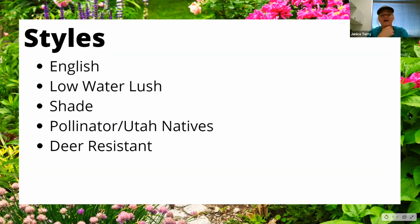And then we're going to talk about some pollinators, and I've lumped the pollinator and Utah natives together, and we're going to talk about why when we get there. And then I've got a short, not super comprehensive list of deer resistant plants. These were formulated based on questions that we commonly get. We always have people asking about shade. We always have people asking about pollinators. A lot of people are moving over to wanting to be more sustainable, so focusing on Utah natives is a good idea. And a lot of our neighbors who live in higher elevations often have issues with deer eating their plants, especially in the wintertime.